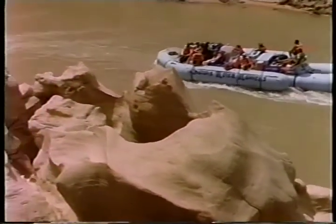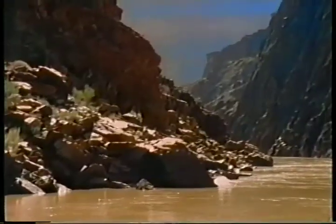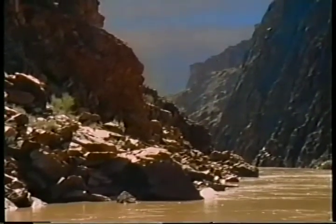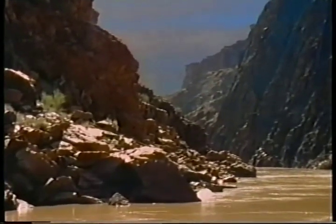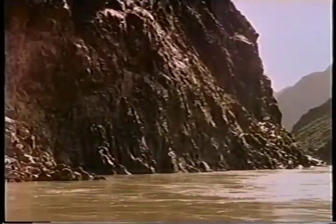Back on the river at mile 77, we enter a dramatic passageway into the deepest part of the canyon. Here we encounter the twisted and melted forms of the canyon's oldest rocks, the 1.7 billion year old Vishnu schist.